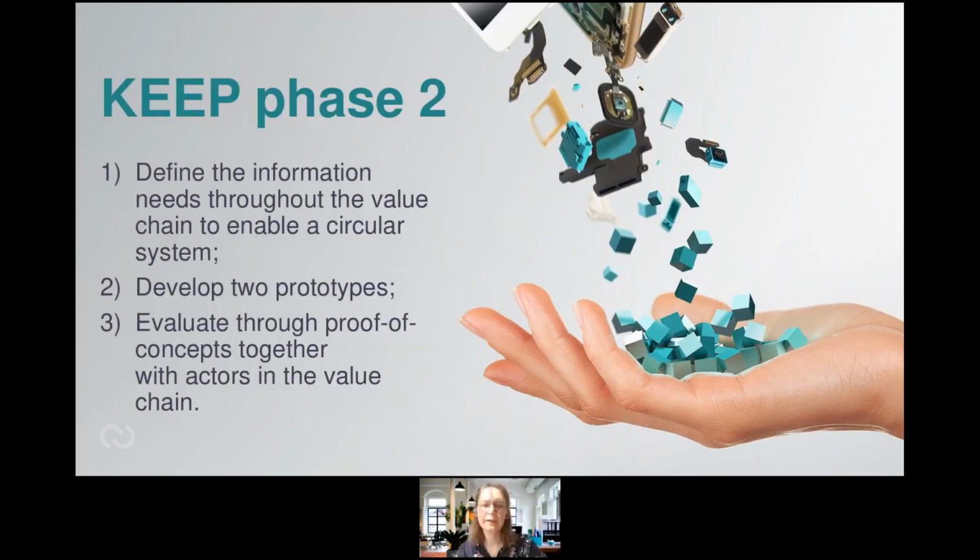What is actually the purpose of KEEP? KEEP's purpose in phase 2, where we are now, is to define the information needs throughout the value chain to enable circular systems, to develop two prototypes, which we will present in a minute from our members, and then to evaluate those prototypes together with the actors in the value chain, our project members.